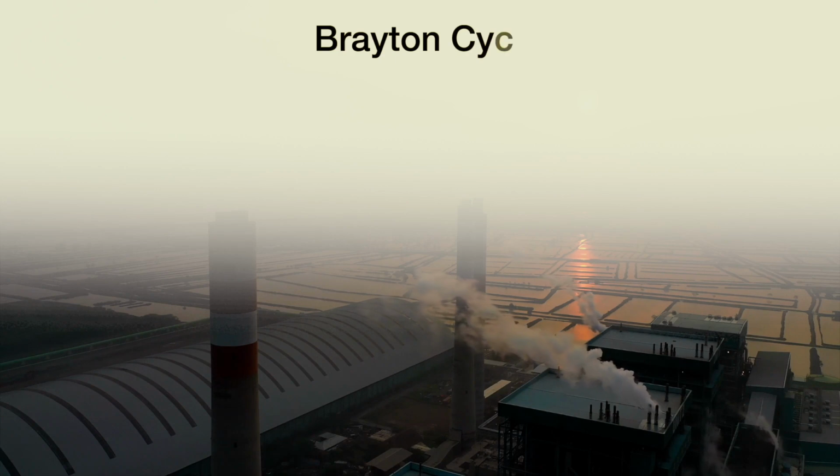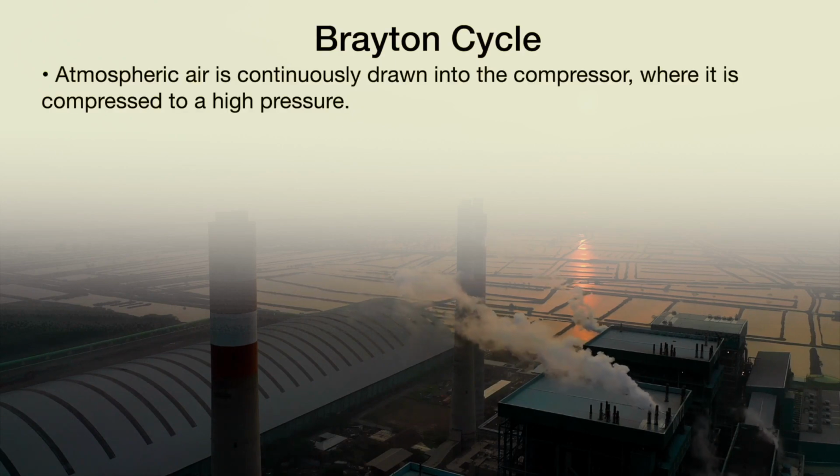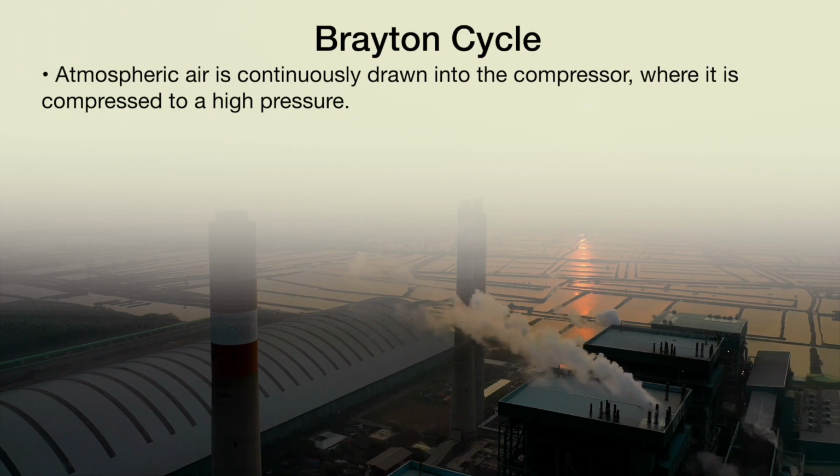So, first I will talk about the Brayton cycle. Here the atmospheric air is continuously drawn into the compressor, where it is compressed to a high pressure. Then this air enters the combustor, where it is mixed with the fuel and combustion occurs. Now, the combustion products expand through the turbine and are subsequently discharged to the surroundings. This has been shown properly in the figure.